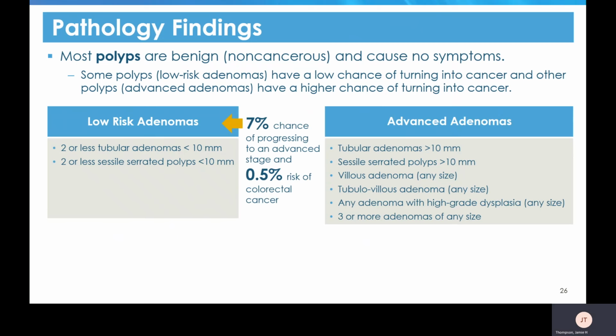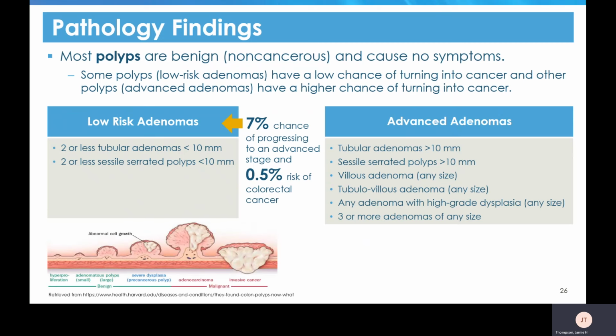As mentioned earlier, the size, type, and number of polyps determine the risk for colorectal cancer. For low-risk adenomas, there is a 7% chance of progressing to an advanced stage and a 0.5% risk of colorectal cancer. Finally, here is a diagram that shows the spectrum of benign polyps to malignant adenomas.